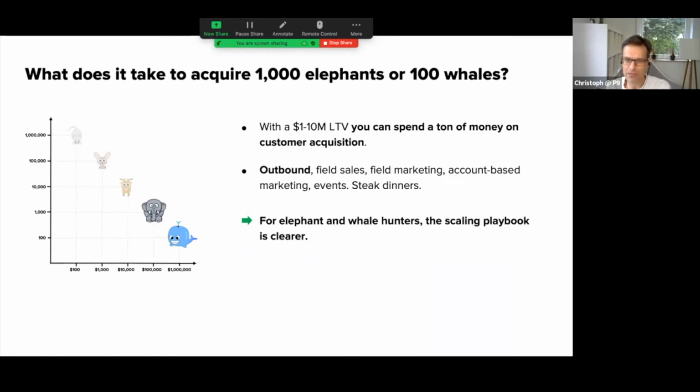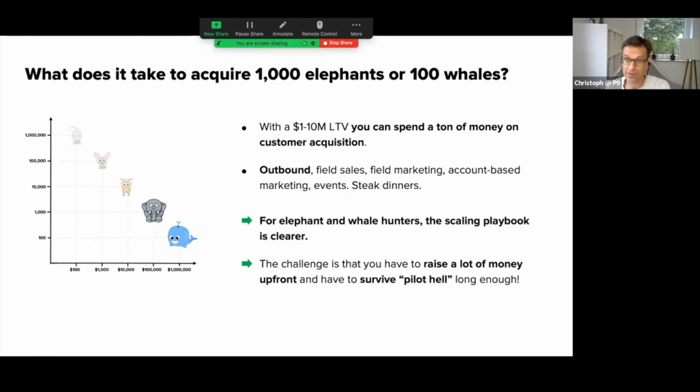So I think in general for elephant and whale hunters, the scaling playbook is clearer. There are many public SaaS companies worth hundreds of millions, billions of dollars in market cap who have developed and proven these playbooks. But obviously, it's also very hard to get a company like this started in the first place, right? It usually requires more funding. It takes a lot of time to get the first real customers and to go through endless pilots with them sometimes. So my sense is that once you have a couple of happy customers paying you hundreds of thousands of dollars of ACV, then the path from that to becoming really, really big is relatively clear, but just getting there in the first place is very, very difficult.